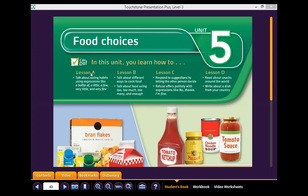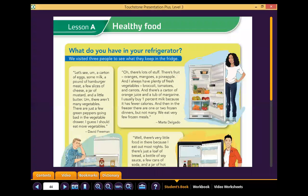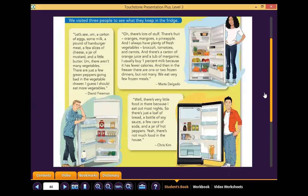Lesson A. In Lesson A, you'll learn how to talk about eating habits using expressions like a bottle of, a little, a few, very little, and very few. Lesson A is about healthy food, comida saludable.